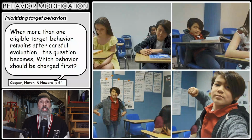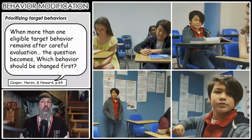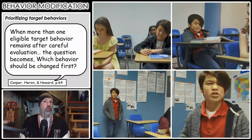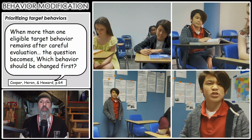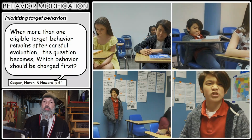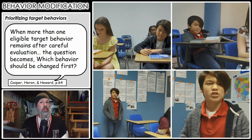However, we need to then put them in some sort of list of importance. We need to prioritize which behavior do we need to change first, and which behaviors can wait until those first behaviors are dealt with. Because again, we might only have a 1 hour session with this individual, maybe twice a week. And in those 2 hours, we cannot modify all four of these behaviors. So we might have to choose which one do we go with first and deal with that.